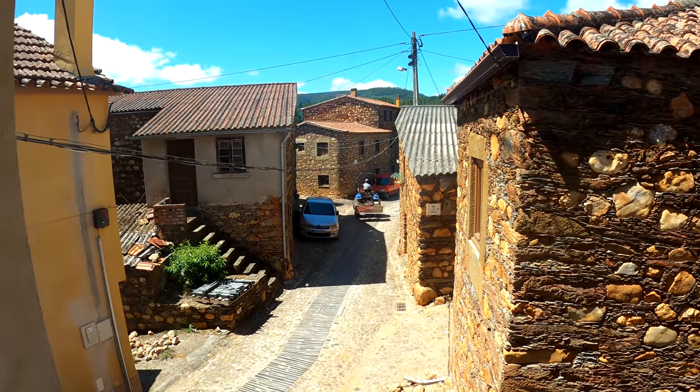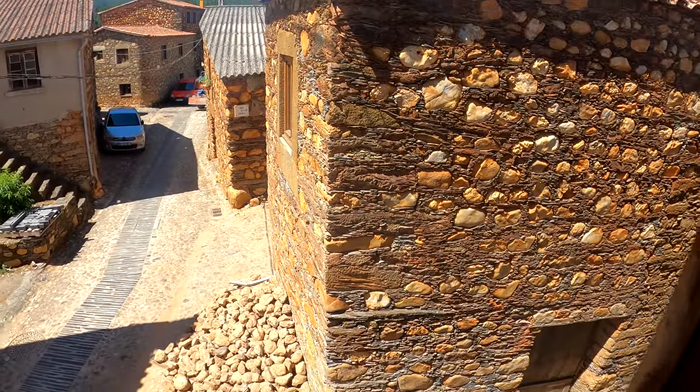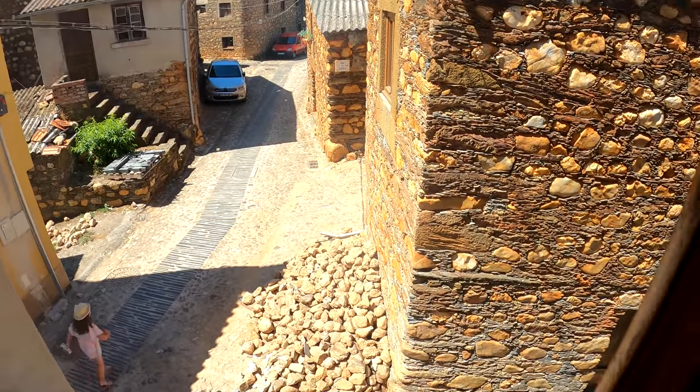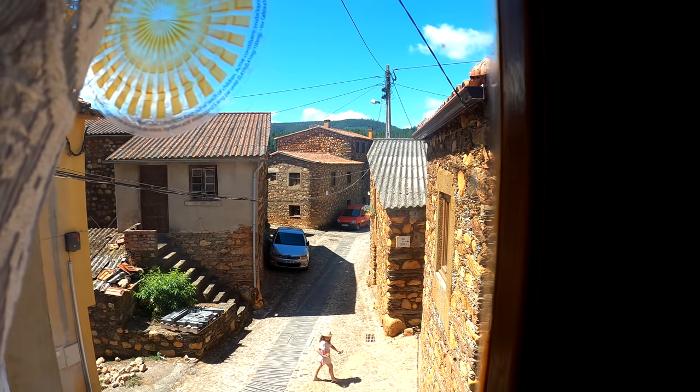Here's the view out of the main bedroom here. Look at that. It's the xisto. Wow. So that's one bedroom, two bedroom.